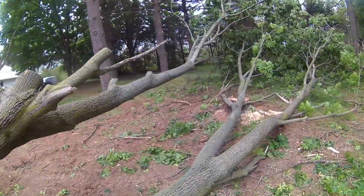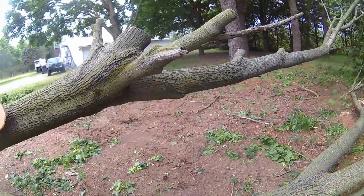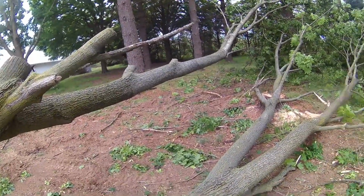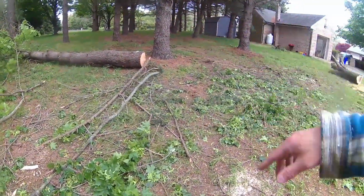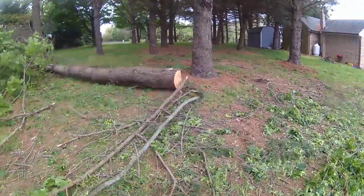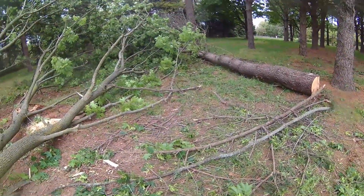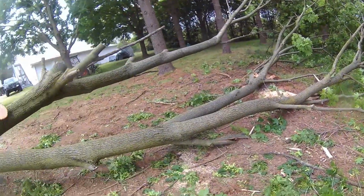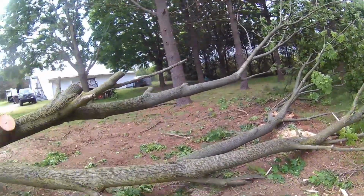Kind of came down right where I wanted it to. Perfect. I wanted it right between here, and I wanted that one out of the way, so I moved this pine out of the way with the bobcat, pushed it out of there, and this kind of came down right where I wanted it. Almost dead center, perfect. I'm proud of that.